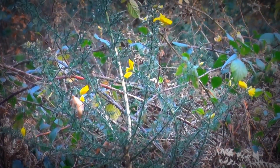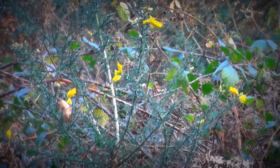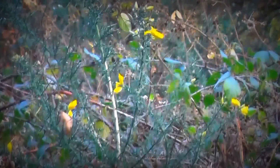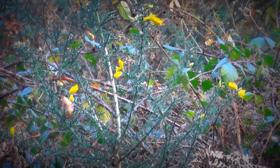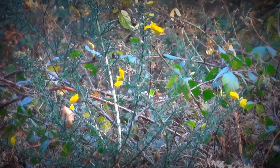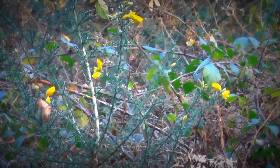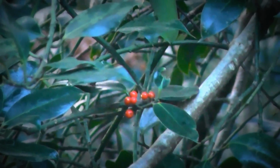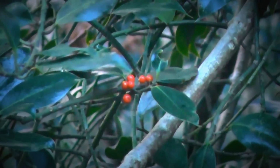Gorse flowering. I've just put together a video. I've entitled it A Warm Spring, and it's got some flowering gorse in it. And of course that was more March time, but it's flowering now, so presumably gorse flowers all the winter. There's a holly bush with a few berries, but what happens is the thrushes eat them all before Christmas.